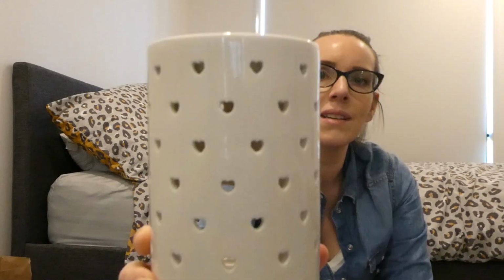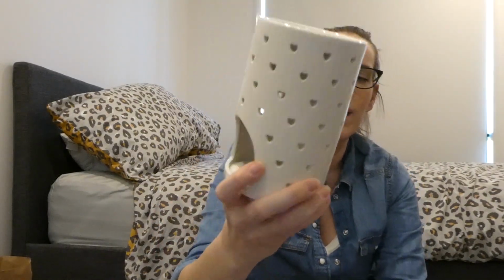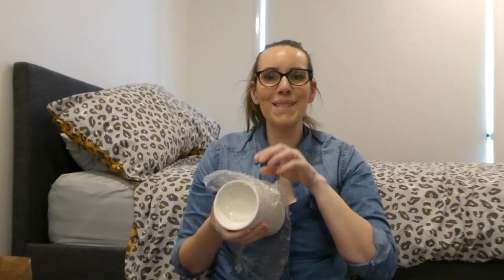I ended up getting this oil burner, and it was $12. This one actually does the little wax as well, so it does both, and it requires a tea light. For $12, originally I think it was like $40. It's got little hearts and it's really cute, just a cream ceramic, and that's where the tea light goes in. The whole store smells good. I could smell all the stuff they were burning, and on the packaging too. I kind of want to go back and buy more.